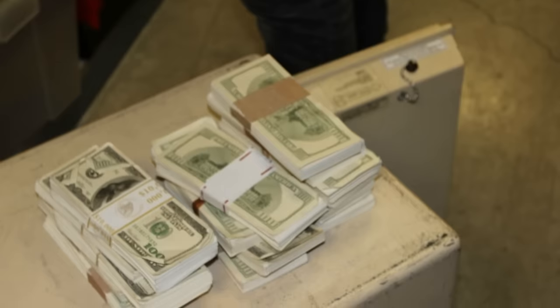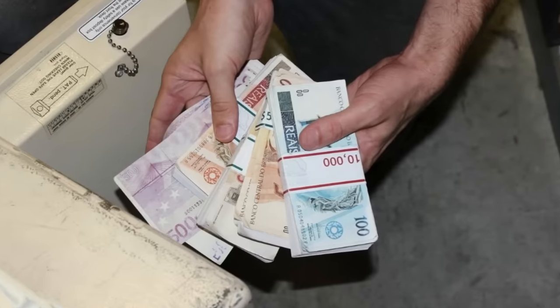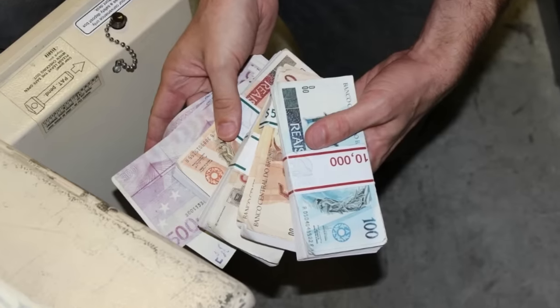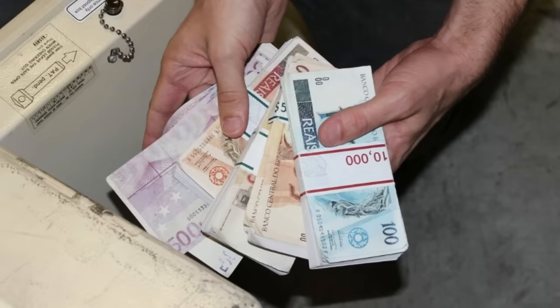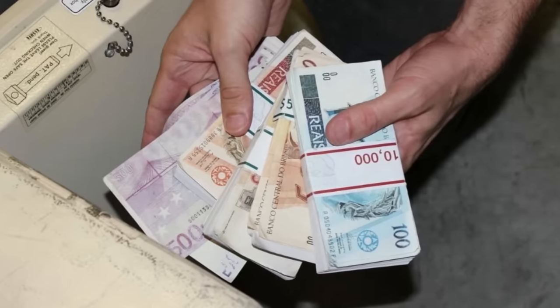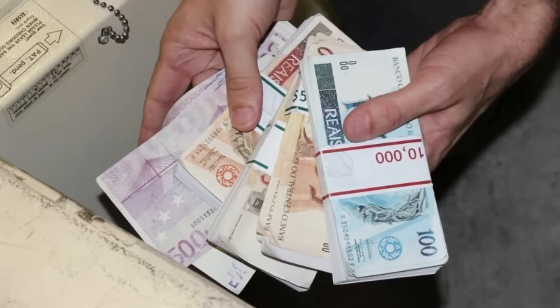I don't think I've ever seen this much cash in person. It looks like some kind of foreign currency. I wonder what country it's from, or what countries. It looks kind of French. Does anyone know where this money's from? How many American dollars is this foreign currency worth? For Matt's sake, I hope it's worth a lot.